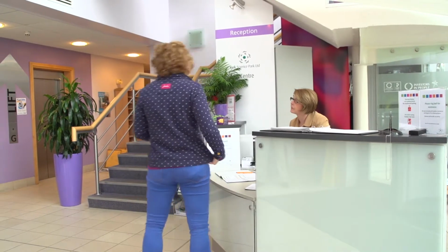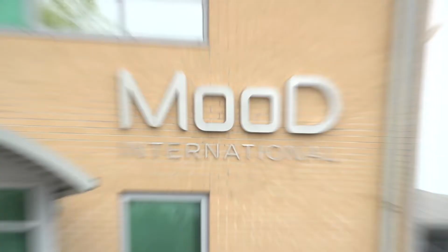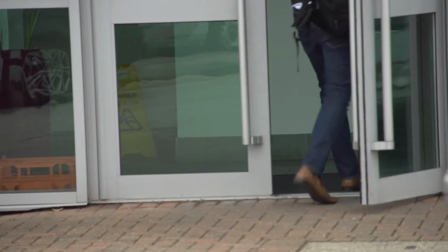It's a place where if we have organisations, companies coming to visit us, then they get good parking, they get a reception, they sign in, they come, they use our meeting rooms. It's a good corporate environment and a place where the university sort of comes across well to companies. Mood International is a company that has its roots a long way back within the university as well, and we've worked with them a lot.